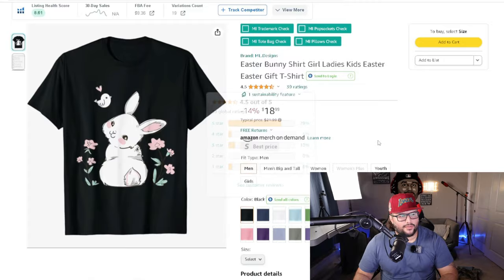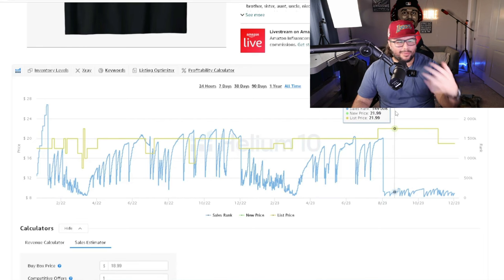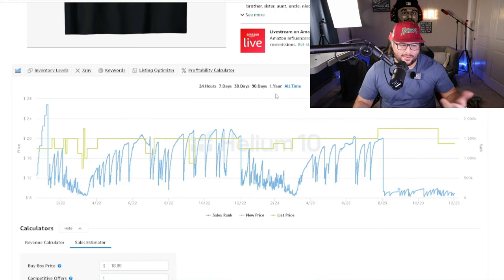And then we look at all-time sales, and you're going to see that every single time in April, it starts to trend down, make more sales. And then as you keep going, you're going to see that it's consistently making sales. This BSR chart is off the chains. Look at that. That's crazy. That's cool. But this is a consistent sale. Every time I see this, you're probably going to see me smile and light up because I'm like, yeah, that's a cool one. That's making sales. It's definitely making over $100 a month for Easter for sure, just because of this one design.